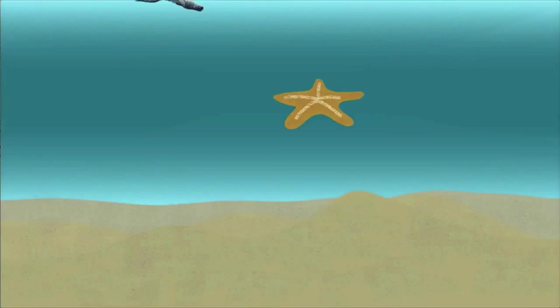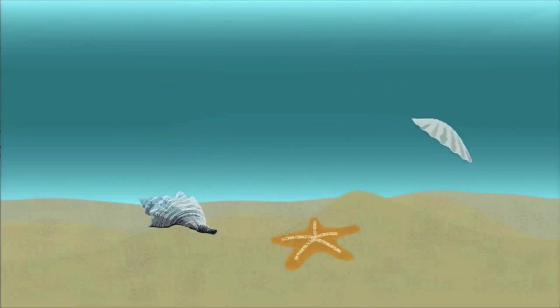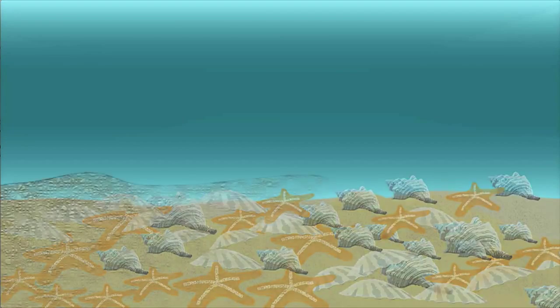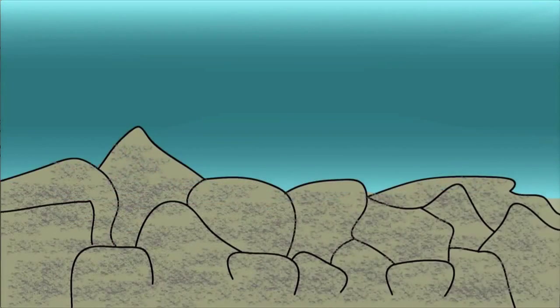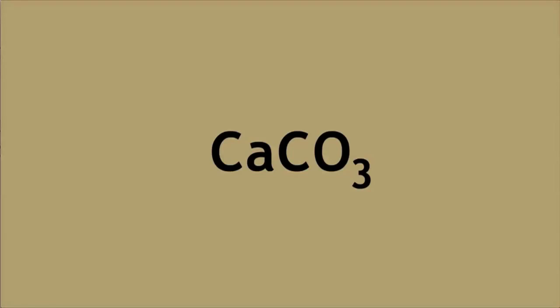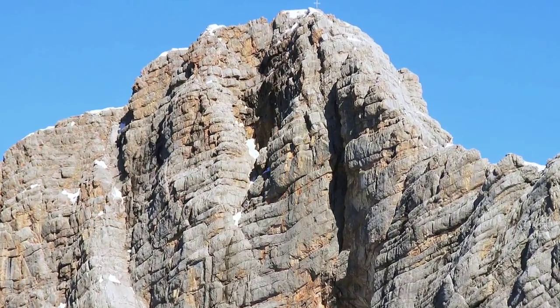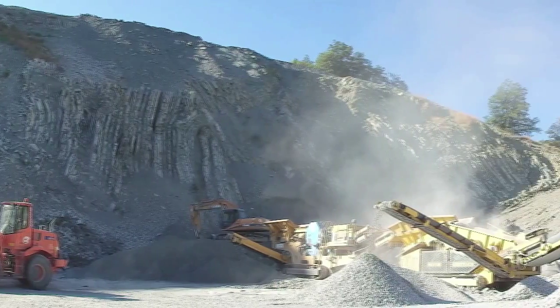Millions of years ago, the shells and skeletons of many dead marine organisms have fallen to the seabed. These deposits have been compressed due to heat, pressure, and overall changes in the Earth's interior. Over time, this has created many more layers of sediment to form the rock we know today as limestone. When the oceans receded, the limestone came to the surface as sedimentary rock, which can now be mined.